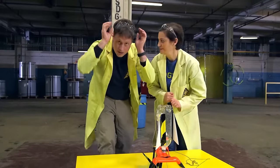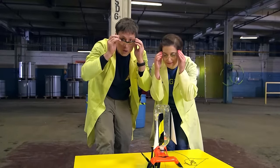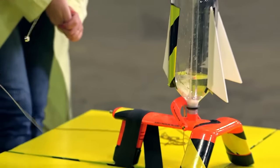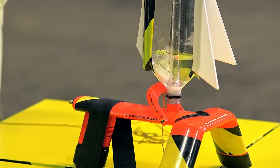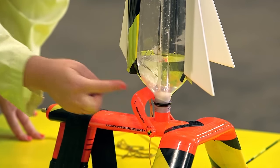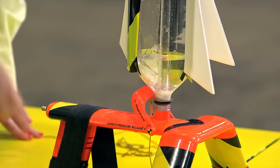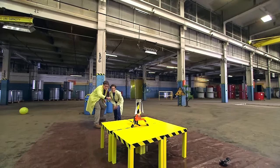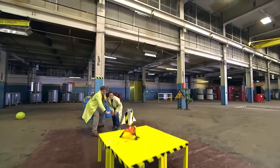Okay, right, wait, glasses. Safety first. Okay, ready? And then we pull the string with the magnet. That drops the bag of antacid tablets in the water and starts the chemical reaction. Because we have a latch holding the bottle down, we can wait until the chemical reaction happens fully. And there's a lot of gas pressure in the rocket before... Three, two, one, launch! Woo!